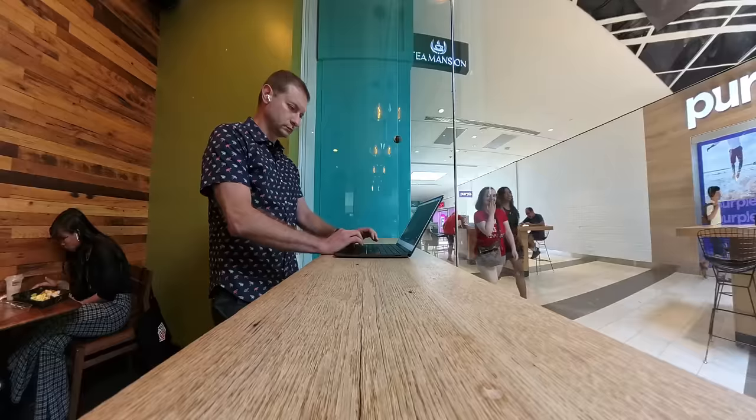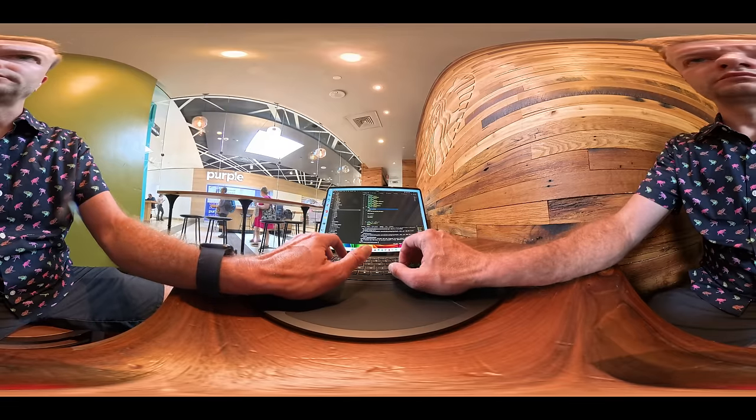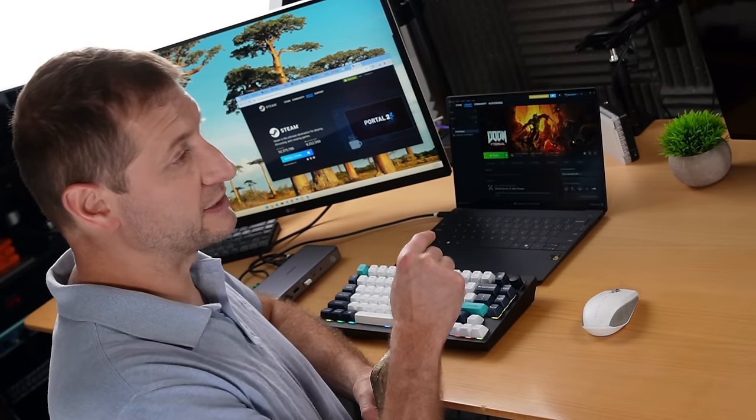I've also taken the Surface Laptop 7 out with me a bunch of times, and that's the one that lasted the longest in my tests. Now, of course, there's going to be some apps that still need to be optimized and built for running under this architecture, but most of the ones I use already run natively, and the Prism layer handled the rest just fine.